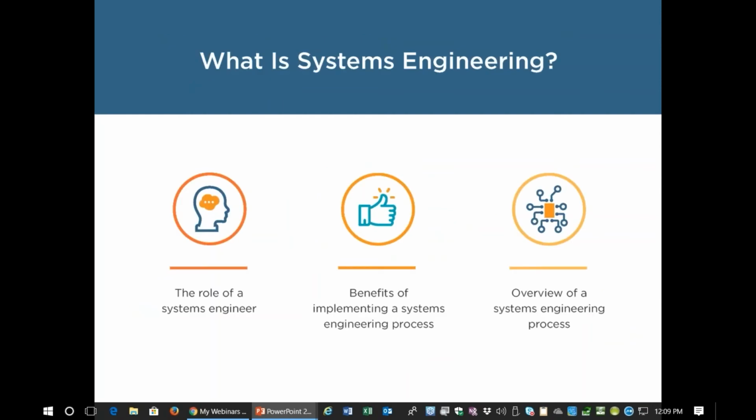So what is systems engineering? Throughout this presentation, I will talk about the role of a systems engineer. I will touch upon the benefits of implementing a systems engineering process and try to bring back a lot of the points to those benefits. And then I'll give an overview of part of a systems engineering process. I can't go into absolutely everything because there are undergraduate and graduate degree programs in this field, and I obviously can't cover all of that in a 35-minute webinar here.